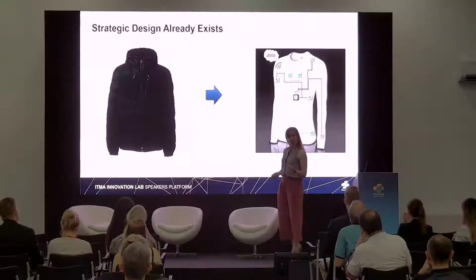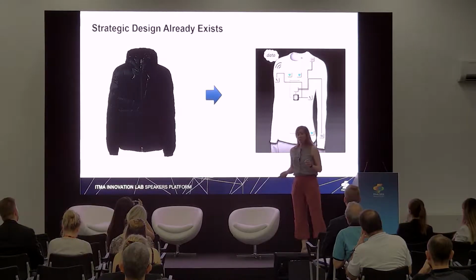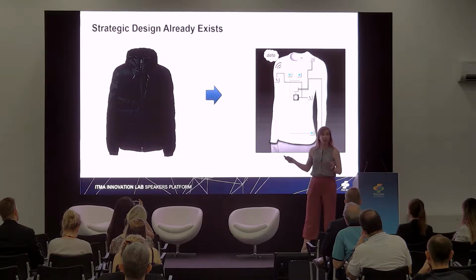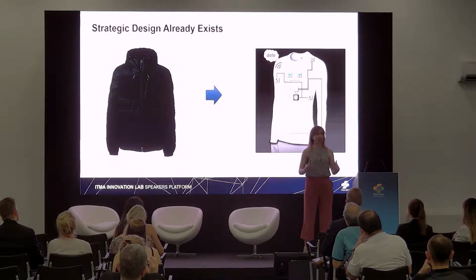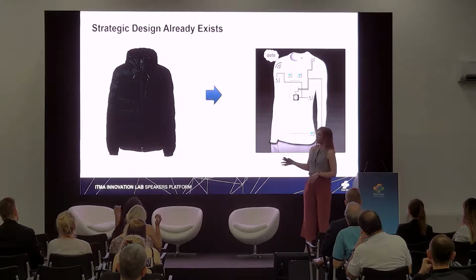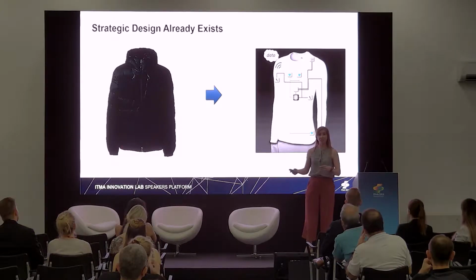So strategic design already exists, and you see it especially in the textile industry. A good example of this would be this parka or puffer jacket. It is designed to be worn by a skier or a snowboarder. It's designed to be worn in a specific environment. So essentially, strategic design is designing based off of a specific use case scenario.